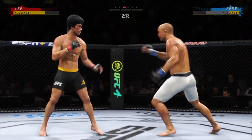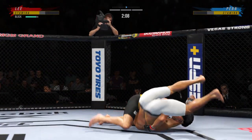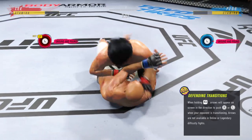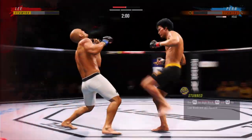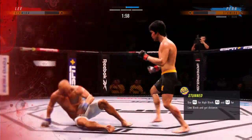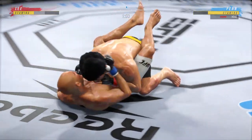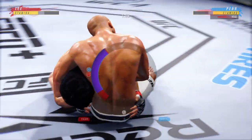I knew that was coming. Just over 2 minutes to go in our third and final round. You don't understand. After you take a head kick like this, that is such toughness to even be on his feet right now. Now he's trying to guillotine.